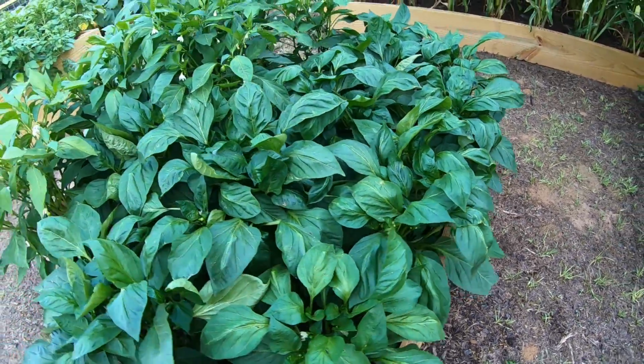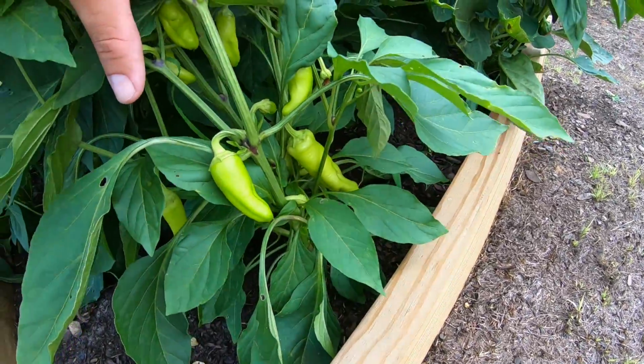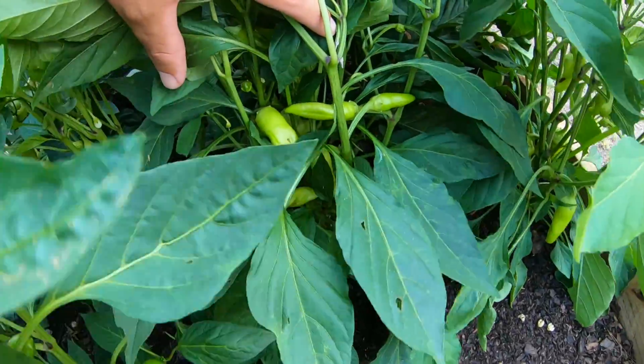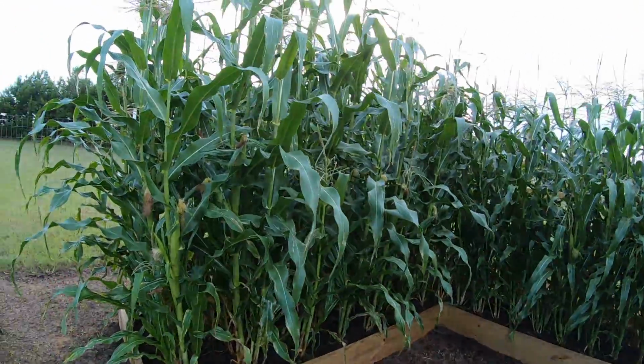I don't like anything hotter. Got bell peppers everywhere in here. I don't like anything hotter than a jalapeno. Look at here. Peppers, peppers, peppers. My goodness, got more than I know what to do with. My favorite, corn.